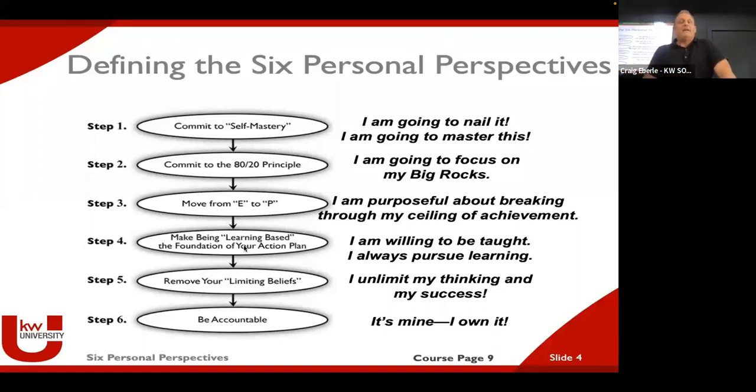Being learning based, the foundation of your action plan. Basically, I'm willing to be taught and I'm willing to pursue learning. That was one of the things, in pretty much 10 years, 11 years since I've been in this business. If there's a training in Cincinnati or Indianapolis, Columbus, I was there. Even when I wasn't the team leader. As a team leader, I had to go. But even when I wasn't the team leader, I still went because that's where I learned so fast.